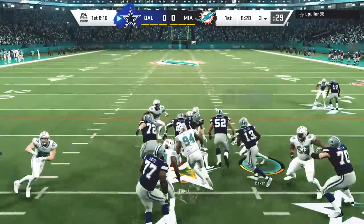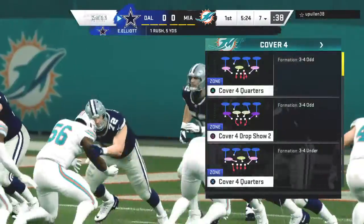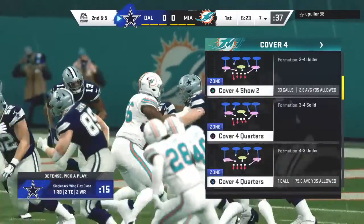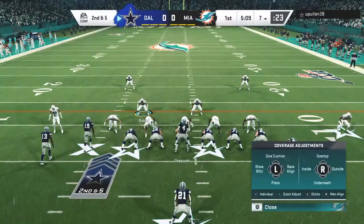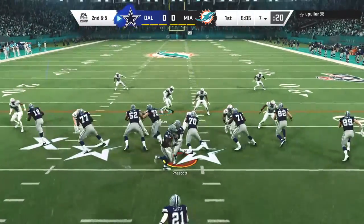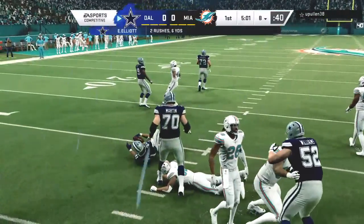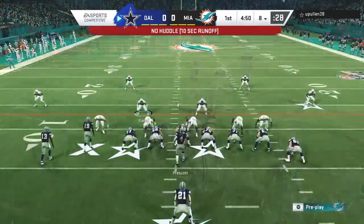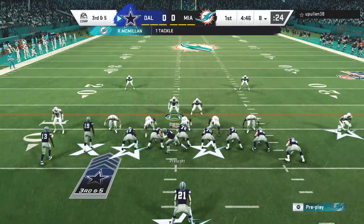Here's the first carry for Ezekiel Elliott. And able to break one tackle, but then quickly brought down. Give him 5 on the carry there, and it'll be second down. On second down, Elliott. And he will take this up to about the 8-yard line. They follow up the gain of 5 by only getting 1 there on second down.